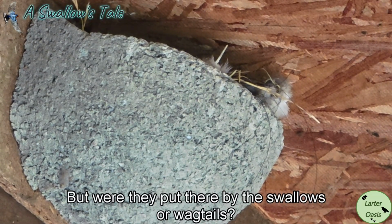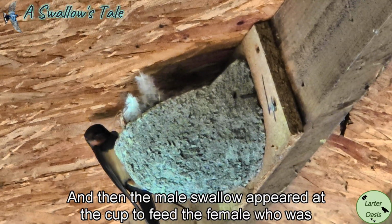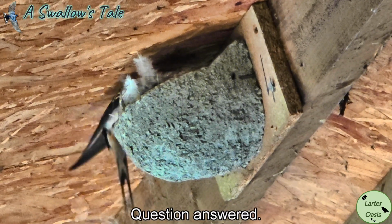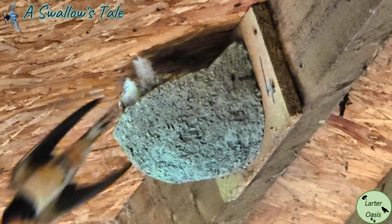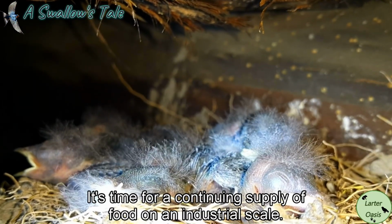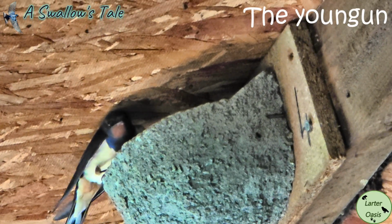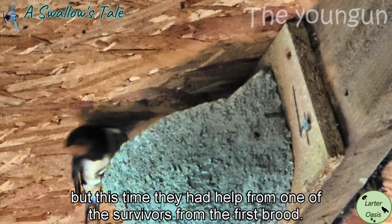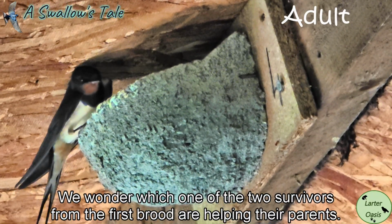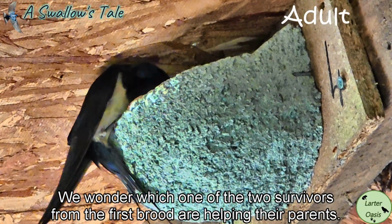But were they put there by the swallows or wagtails? And then the male swallow appeared at the cup to feed the female who was sitting on the second brood. Question answered. Four chicks have hatched. It's time for a continuing supply of food on an industrial scale. But this time they had help from one of the survivors from the first brood. We wonder which one of the two survivors from the first brood is helping their parents.